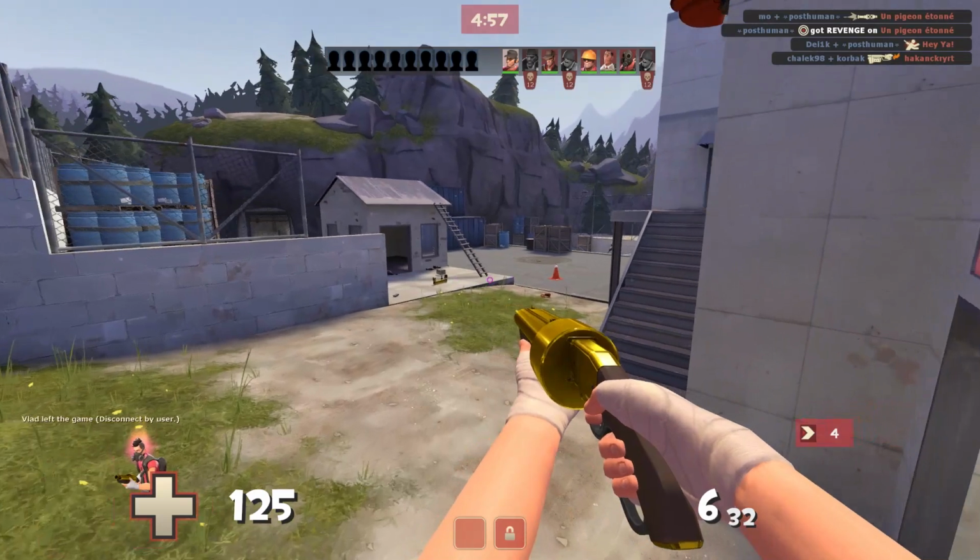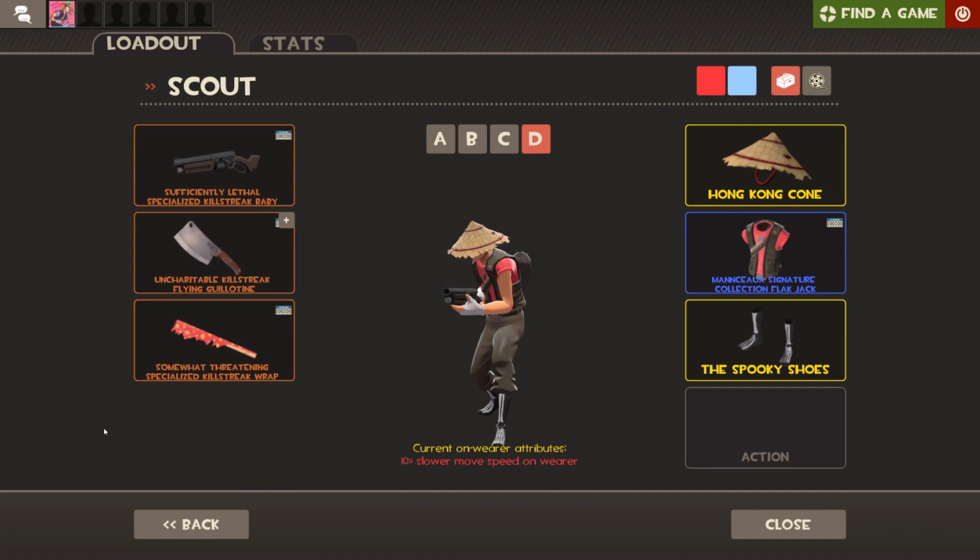I mean, you could get something like the spooky shoes, which are only like 7 cents. So you do fill the third slot. Doesn't look the best with those 2 other items, but if you like it, you know, there you go.